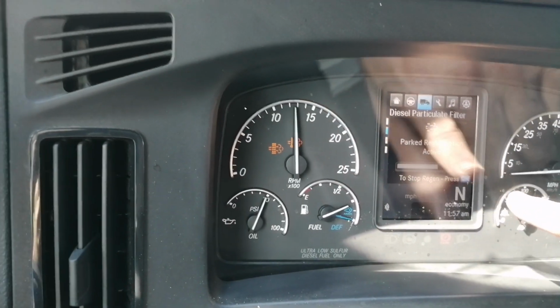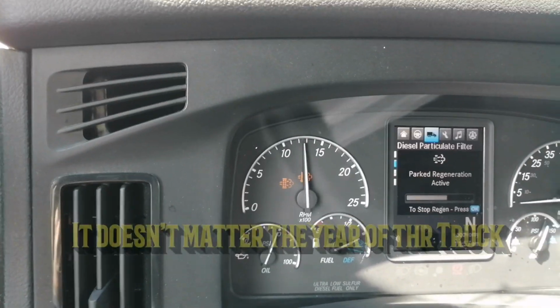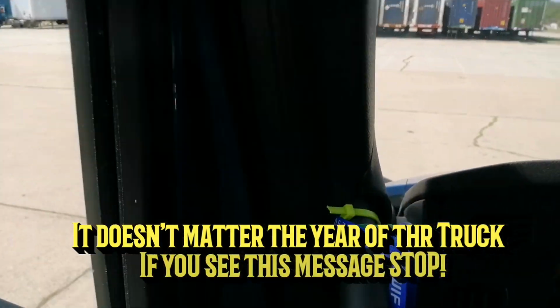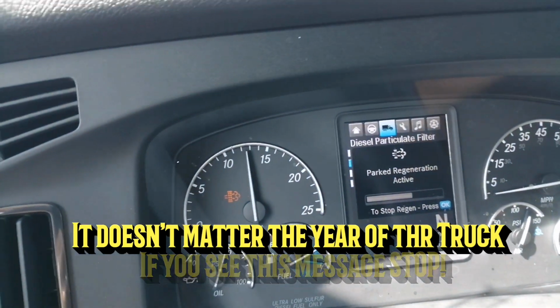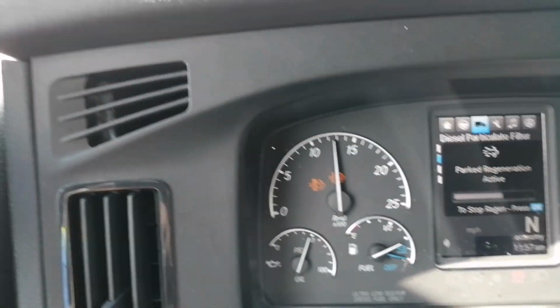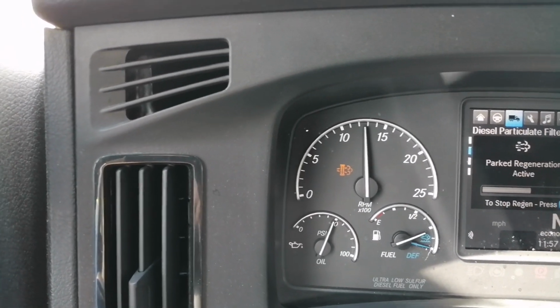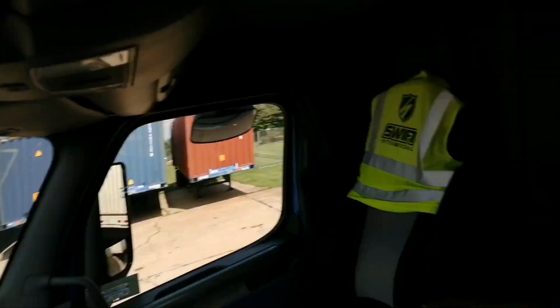You see how it says stop Regen, press OK. These new trucks have everything on the steering wheel, so you can do the Regen on your steering wheel or manually. Same thing with the old trucks. But every time you see that message, you gotta do it, because some of these trucks are governed to 62 miles per hour. This truck is set for 65 miles per hour.